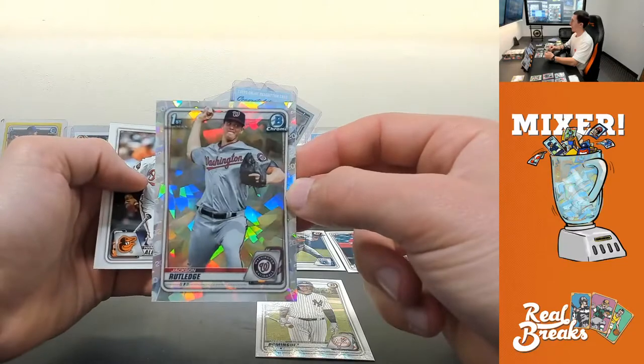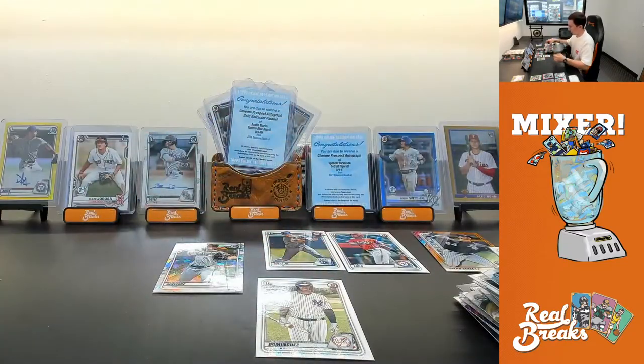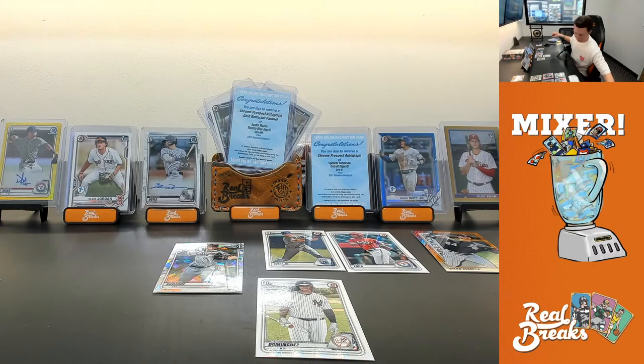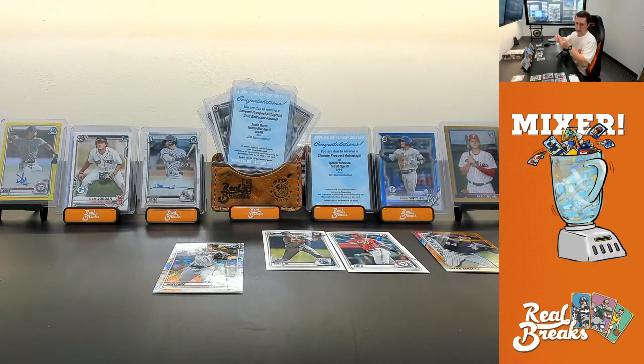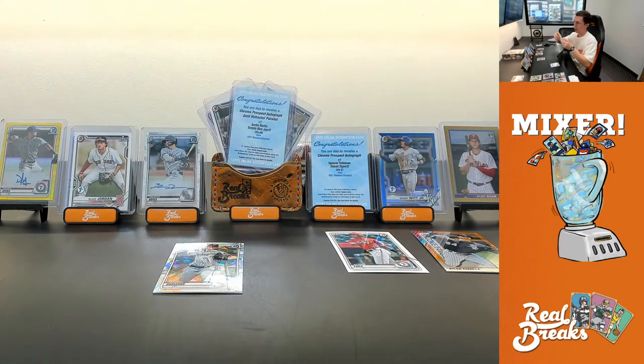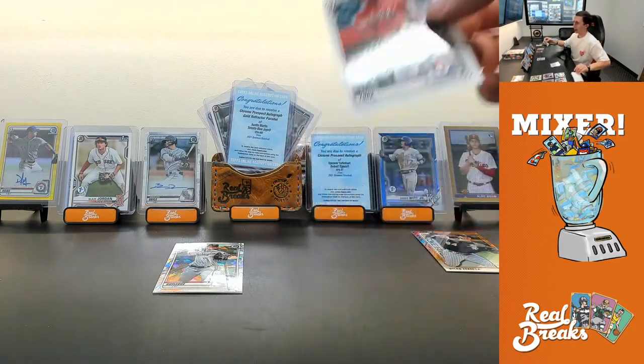And Atomic Jackson Rutledge, first Bowman for the Nationals. I think it releases next Friday. Not this Friday, but the Friday after. I wasn't able to take a look. I saw rumblings of it dropping today, but I didn't see it actually drop.